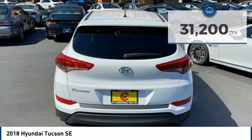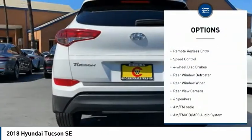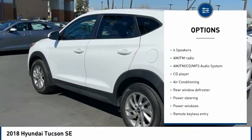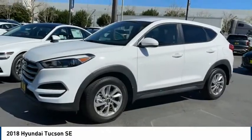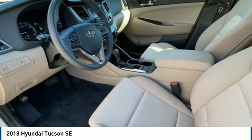Here are some of this vehicle's great options: electronic stability control, alloy wheels, brake assist, traction control, remote keyless entry, speed control, four-wheel disc brakes, rear window defroster, rear window wiper, rear view camera. Drive away with a great deal on this vehicle. Call or stop in today.